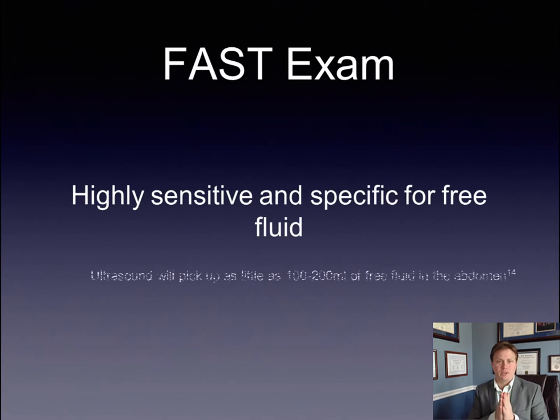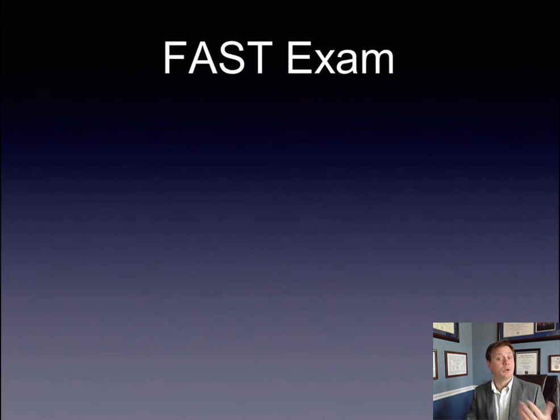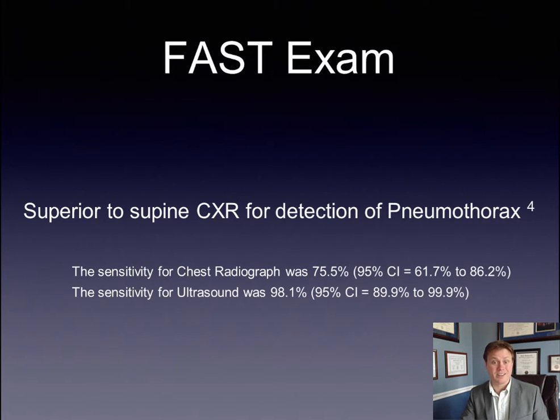So what do we know about the FAST examination? We know that it's extremely sensitive and specific for the detection of free intraperitoneal fluid, and depending on the literature you're looking at, it can pick up as little as about 200 cc's of free fluid. We also know with the extended FAST examination that it's far superior with regards to its sensitivity for detecting pneumothorax, with a sensitivity approaching 98% compared to about 75% for a single AP radiograph in the supine trauma patient.